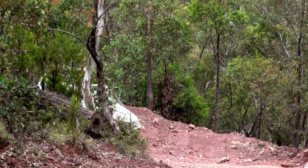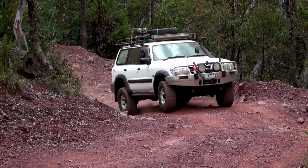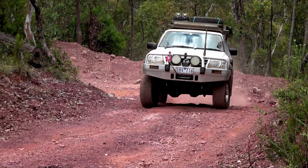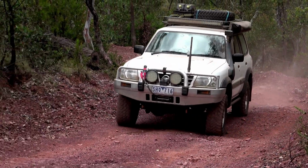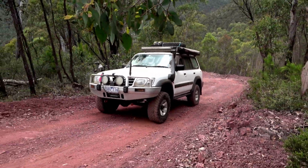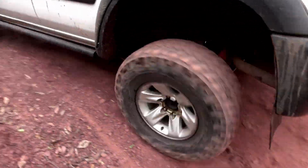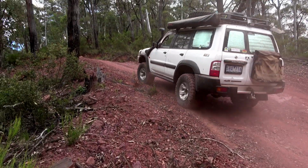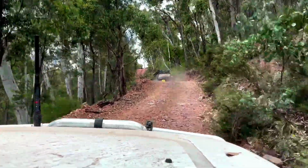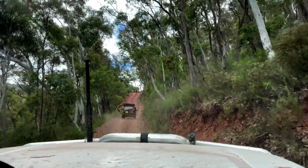Something that I'm interested to see with the 76 series, now that I've got that. He's got some nice suspension on that GU Luca. You can see it flexing nicely, keeping the wheels in contact, and just crawling his way up, no fuss. I thought from the maps this track looks steep and interesting, and it's not disappointing.